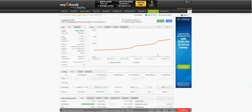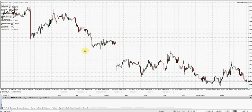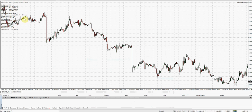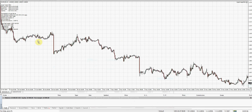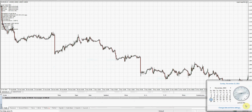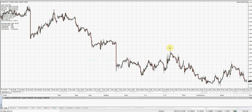All right. There's one other thing I wanted to speak on. Let me pull this chart up real quick here. All right, here's my chart. It trades on Euro USD. As you guys can see here, Euro USD, Scalp Trader Pro. And over here, this is all the information that it's gathering, I guess. So hopefully, once the market opens this afternoon, it'll start trading.